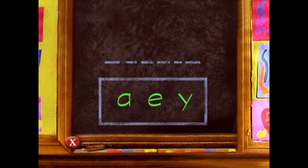Y. Take another guess. Agents. A. E. That's not it. Try again. Agents. J. This letter is a little tricky. Try again. Agents. G. B. Try sounding it out. Agents. D. Guess again. Try sounding it out. Agents.